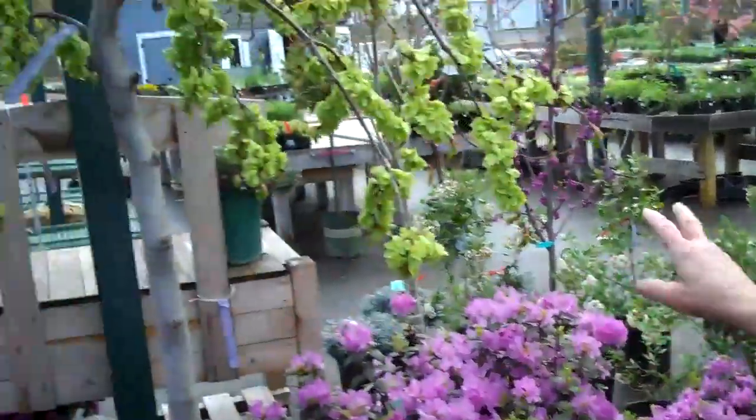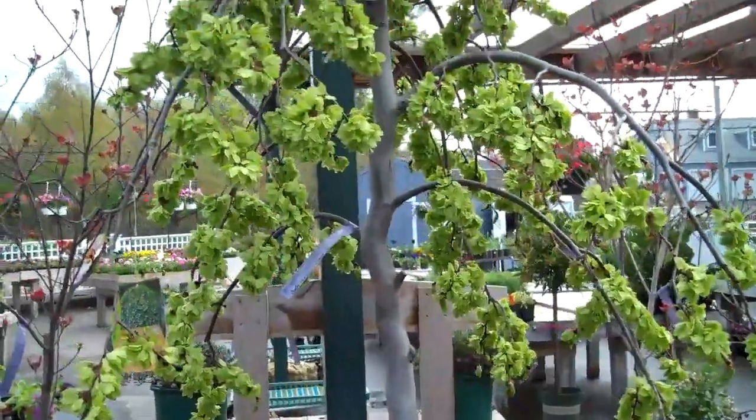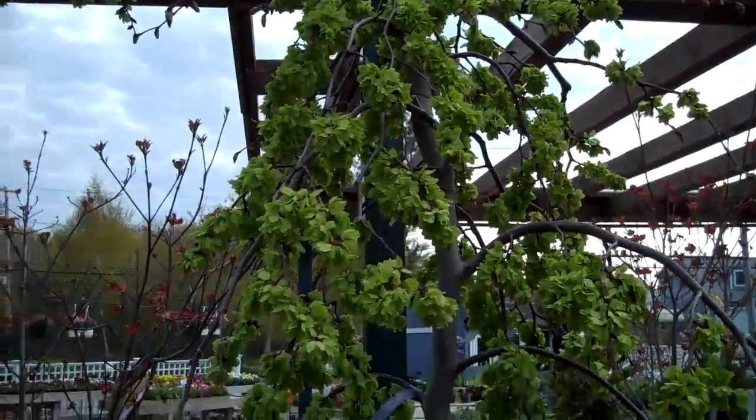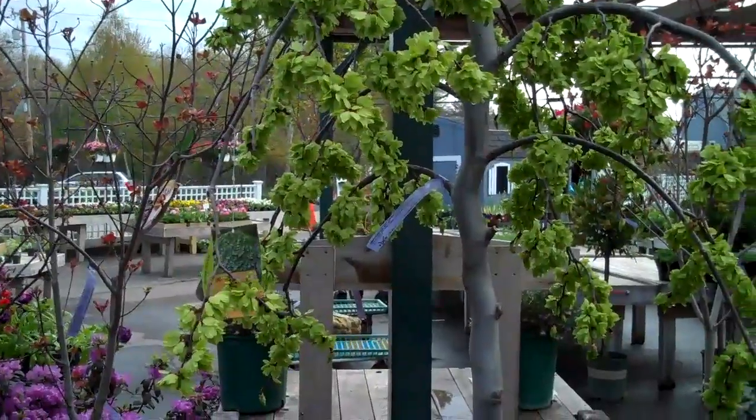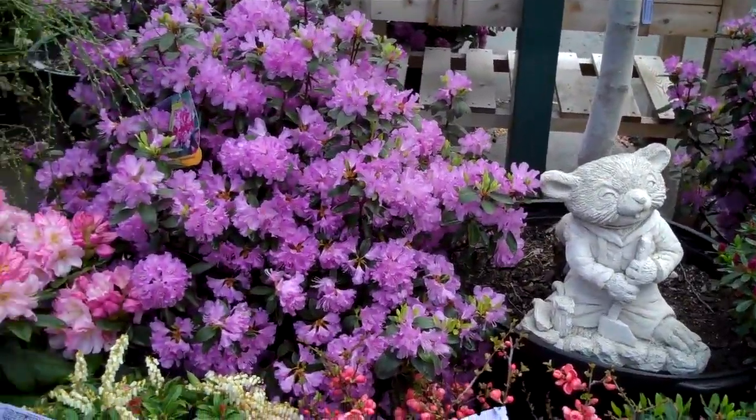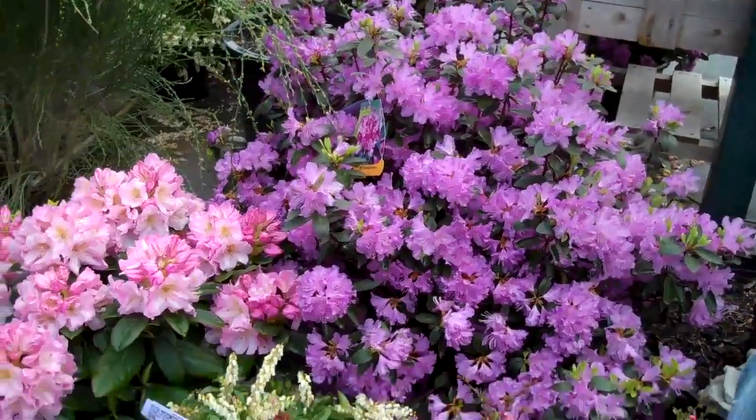Well, we have quite a selection this week, starting with the camper down elm that we looked at last week, a beautiful weeping specimen, now starting to foliate and looking really handsome. Just a great structure to that plant. But underneath, we have a beautiful assortment of flowering plants that start out early.